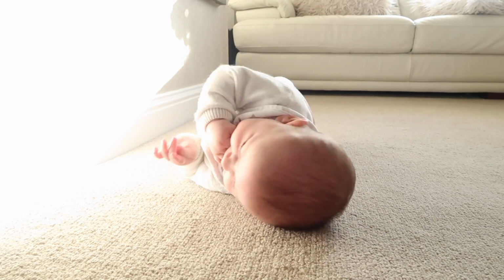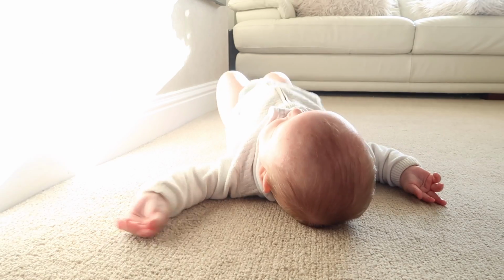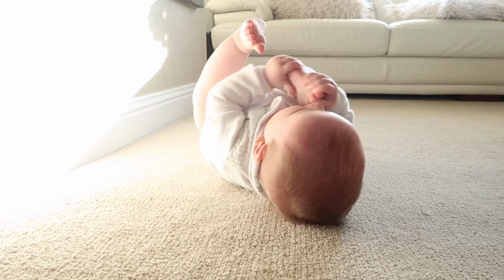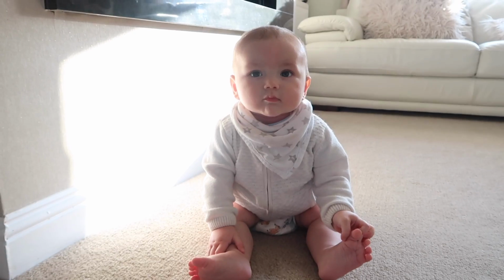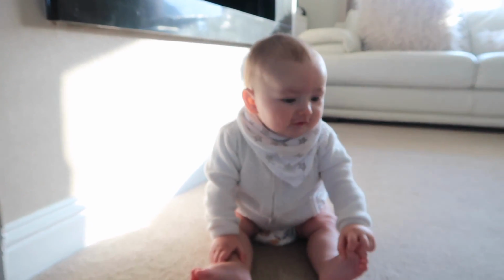He is rolling over more confidently now when he can be bothered. He is quite lazy with it, so sometimes he likes just lying on his back and watching the world go by, but when he can actually be bothered to roll over, he's really good at it. He's very confident and he just goes over quite easily. He's also sitting up really well. He's got such good strength. And he likes to sit up in our bed and watch me get ready.